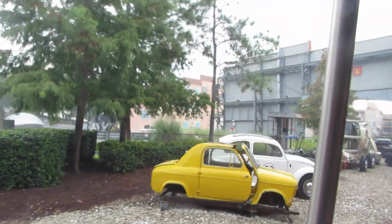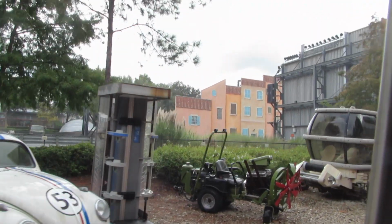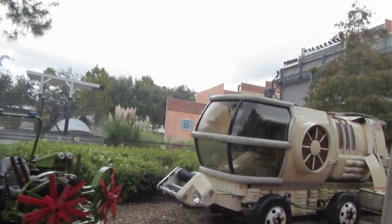We need you to close the umbrella, please. Unfortunately, we know it's raining, but please, umbrellas are not allowed on the train.